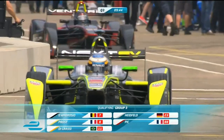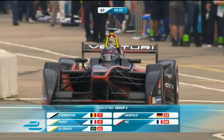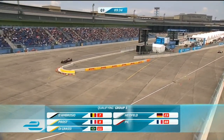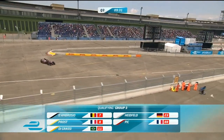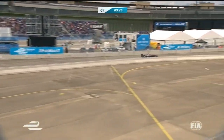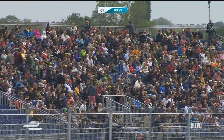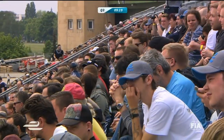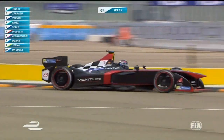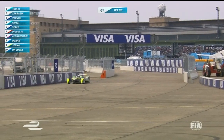So now we've got out qualifying Group 3. Jerome D'Ambrosio for Dragon, Nico Prost for e.dams, Lucas de Grassi for Abt, Nick Heidfeld for Venturi, and Charles Pic for Next EV with Team China Racing. And as I say, this is going to be a strong group. Nico Prost has had 2 pole positions this season. Lucas de Grassi is the man leading the championship. Nick Heidfeld's at his home race. And Charles Pic might struggle a little bit because of the Team China car as well, with Piquet only being 6th quickest. It seems that Team China haven't got it quite hooked up this weekend.